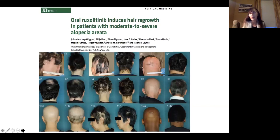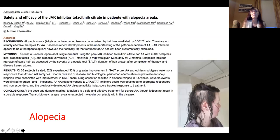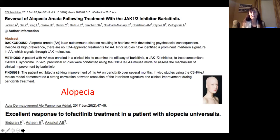So this is looking at that JAK inhibitor, ruxolitinib, in autoimmune alopecia areata, where it can be helpful. There are other JAK studies looking at alopecia areata with tofacitinib. These are case series, not randomized controlled trials. And also baricitinib in alopecia, including universalis. So JAK inhibitors might be playing a role in lupus once we have the phase 3 baricitinib data, and lots more, I think, on JAK inhibitors and other classes of drugs to come.